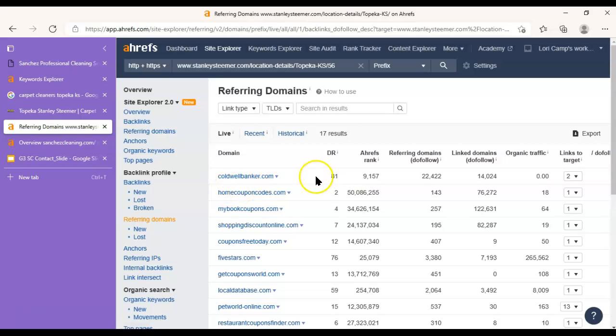Coldwellbanker.com is one of them, and it's got a DR score of 81. So like on the last page, the DR is the domain rating or the trust score of their entire website. And what that functions as is basically an amount of power that they can pass over to you. The higher the score, the better the backlink. And also it's helpful if it makes sense that you're on there.